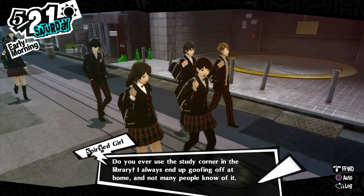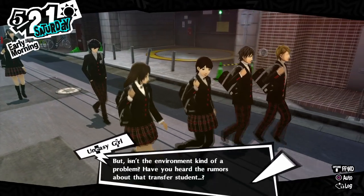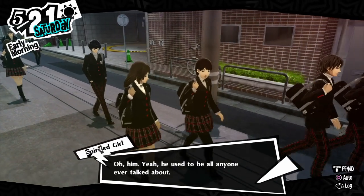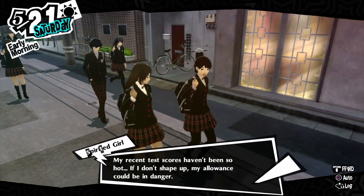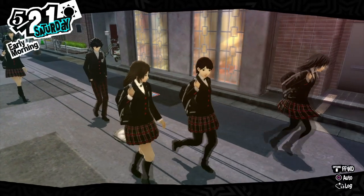Do you ever use the study corner in the library? I always end up goofing off at home and not many people know it. But isn't the environment kind of a problem? Have you heard the rumors about that transfer student? Aw, him. Yeah, he used to be all anyone ever talked about. But you remember Mr. Kamoshida's big apology? The transfer student's kind of old news now. My recent test scores haven't been so hot. If I don't shape up, my allowance could be in danger.